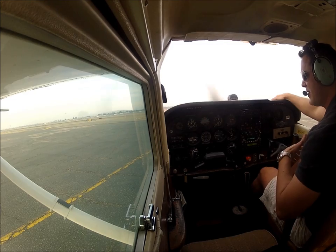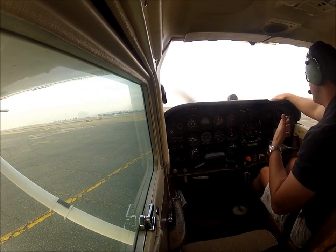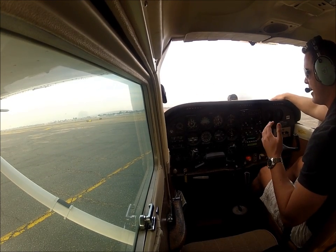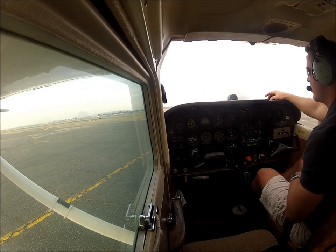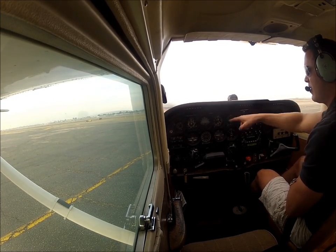And then at the beginning and at the end, it'll say notify on initial contact you have information, and it'd be Alpha, Bravo, Charlie, Delta. Every hour it changes code. So what we're going to look for in a VFR flight, what we're really listening for, we want to know the wind. We want to know the runways that are in use. And we want to know our current altimeter setting.